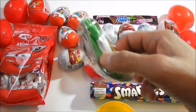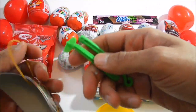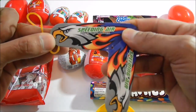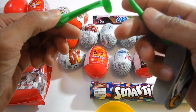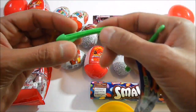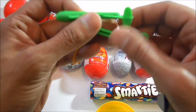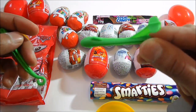Ha ha ha! Let's go, what's inside the surprise? What was this? What's this? An eagle! Speed in air! I don't know what this is about, what's this toy? I can't figure this out. I need something to understand what this is about. I need to read the notice. Let's figure this out, okay? Oh, I see now. Look, this looks like an eagle.